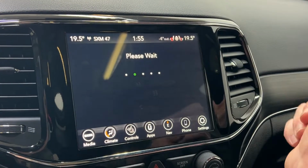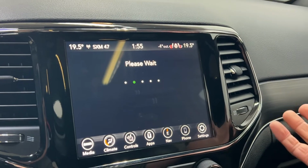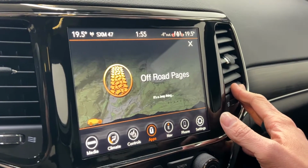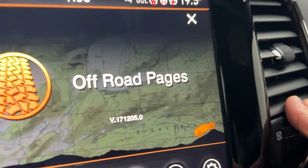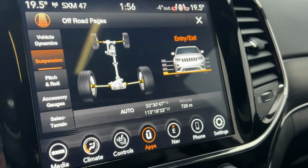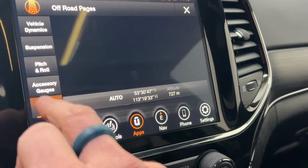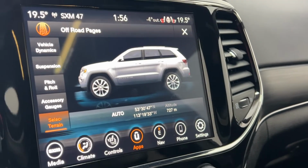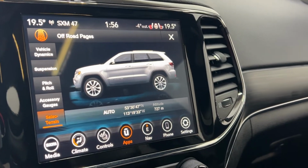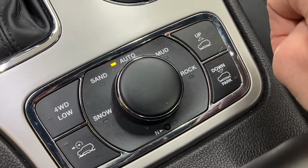You can have the off-road pages onto the bottom bar if you do a lot of off-roading, which is quite nice. Takes a while to load the off-road pages, but as that loads here, you can see it's a Jeep thing you wouldn't understand, which is quite cool. You can see the vehicle dynamics, the suspension, the pitch and roll, the accessory gauge, and then you can select the terrain. Right now it is on auto, but you can see as we can change it through with the dial down here. You do have the auto, mud, rock, sand, and snow mode.